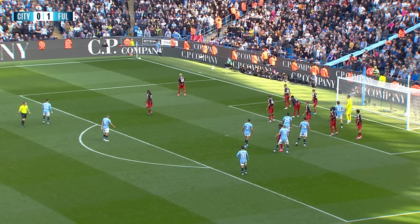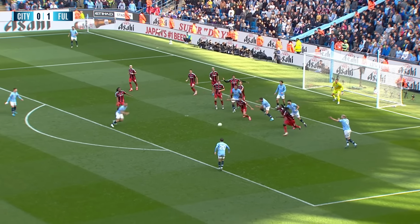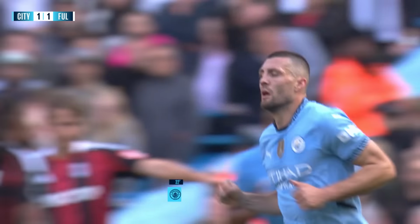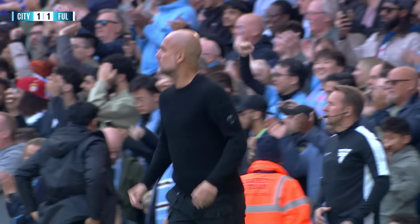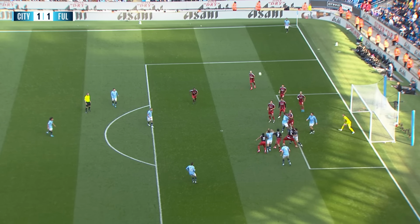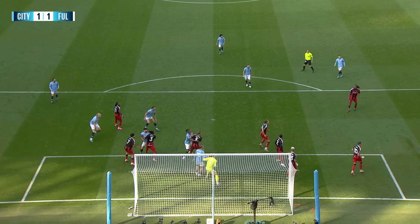They're trailing 1-0. İlkay Gundogan will whip this one in. Headed back to Kovacic, 1-1. Kovacic hit it, took a deflection, goes into the net. Wrong foots Bernd Leno. City are level, and my goodness, Andy, they needed to get level quickly. And right there, the importance of set plays. You need a little bit of luck. I think it takes a ricochet and then goes into the top of the net, but the importance of set plays, Ali.